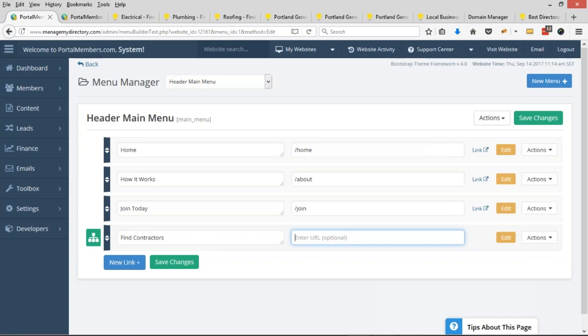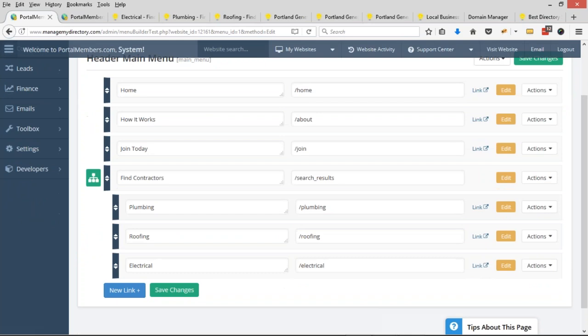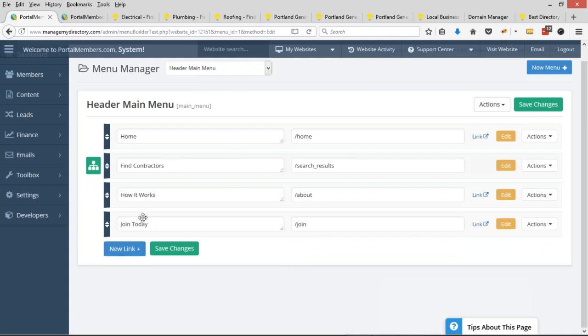Correct. So I know a URL that will just go to all member search results. It's /search-results. And you see that there's a green thing here. It means that there's drop-down links in here. So we can see the drop-down links. What I'm going to do is actually move this right after home because that's one of the main things I want people to do. So we're going to save the changes.